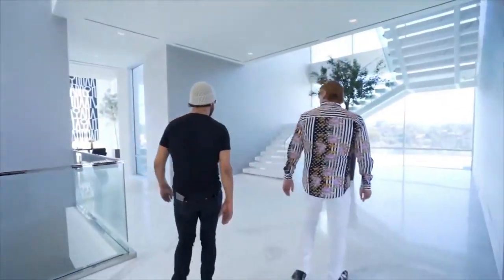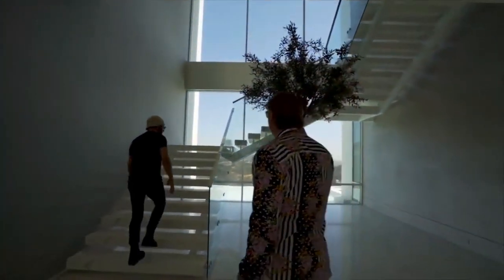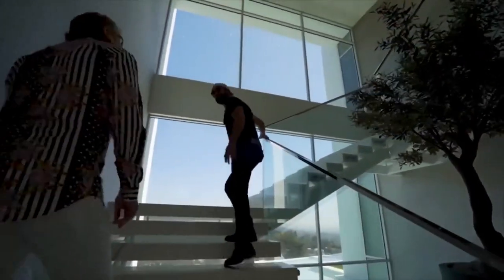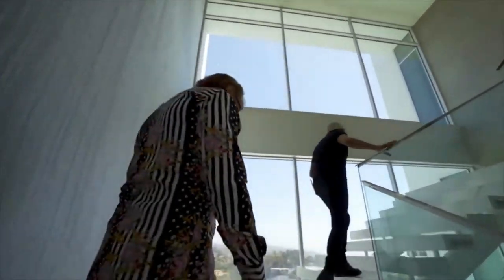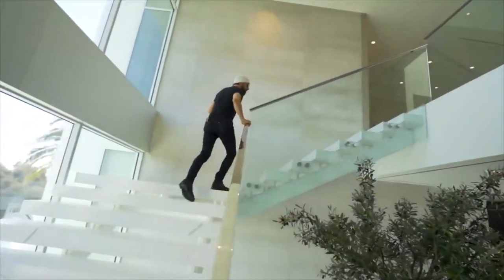Okay, let's go up. This is also very difficult, these free-flowing stairs that are basically in the air. How many staircases are there in the house? Do you know? There's, I think, 3, like 6, I don't know. There's 3 main ones. This is one of the main. The view from the staircase.